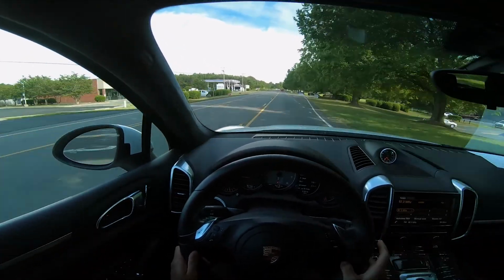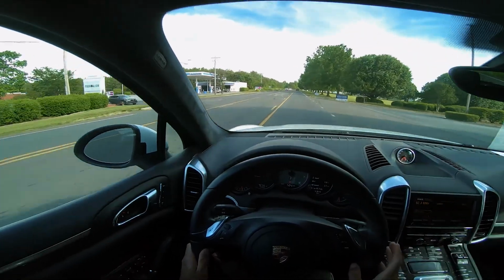Today we're going to be doing a POV drive on this 2014 Porsche Cayenne GTS.